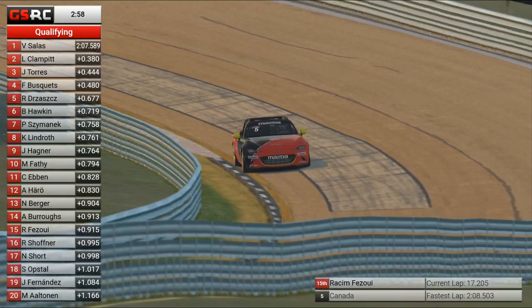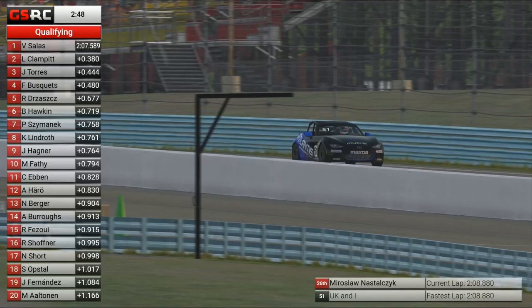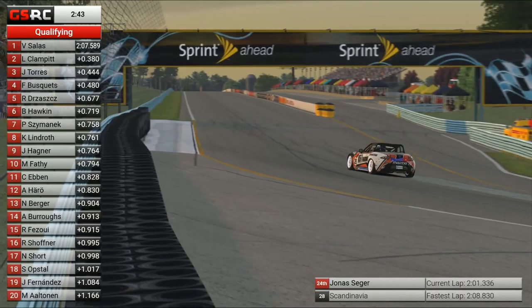Yeah, and Clifford Eben found out just how hard that can be going through turn 11, slapping the tire barrier. So you can rack up the incidents here pretty quick. You saw Raseem Fazui on your screen just a minute ago. He was in 15th. I think he was able to get a few more. Oh, he's still sitting in 15th.